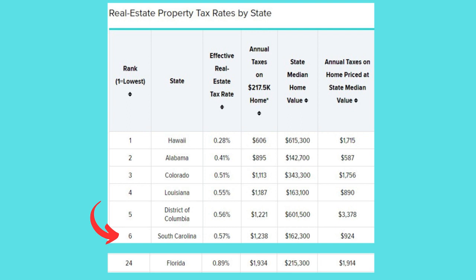Another factor in your housing cost is what you pay in property taxes. This can make a big difference in affordability of a home. Both states do have homestead exemption for primary residents. But looking at my chart, you can see South Carolina ranks number 6 in the country for the lowest property taxes. Florida comes in at number 24 and is approximately 65% more expensive than South Carolina.